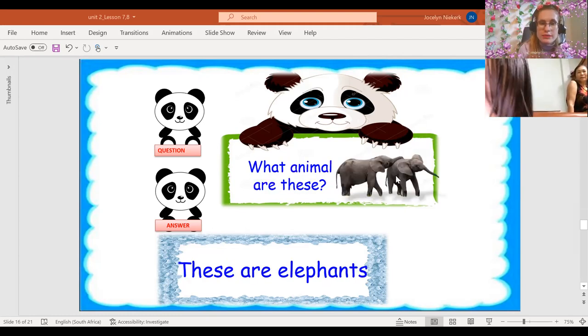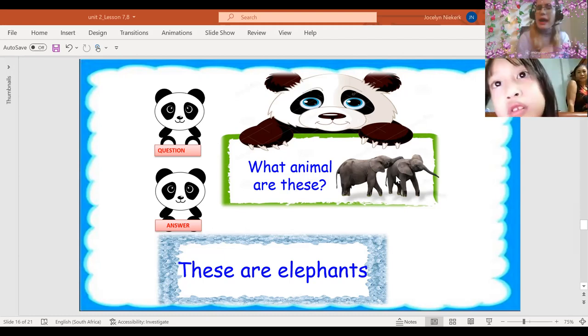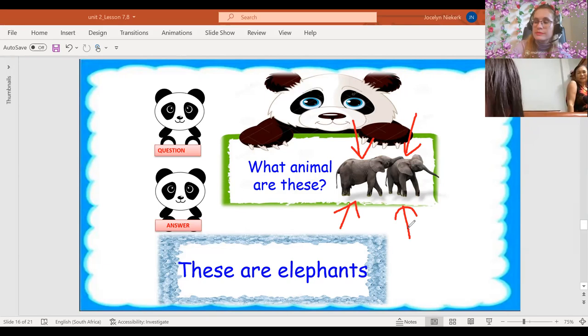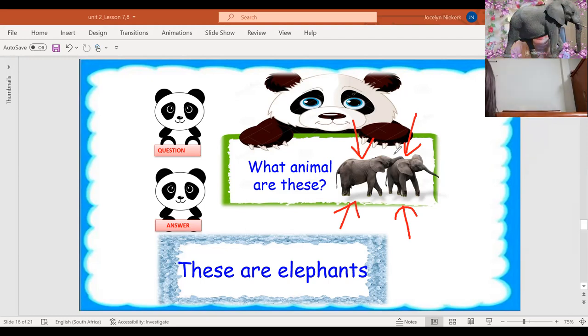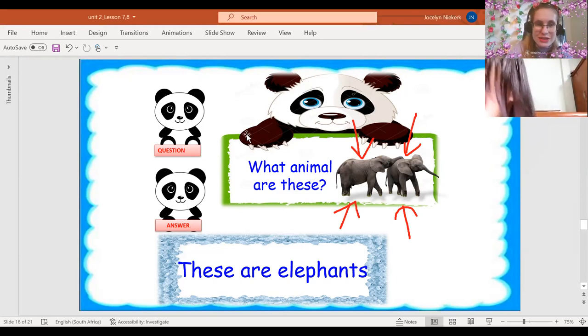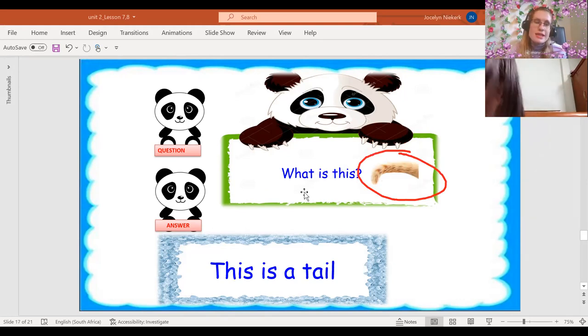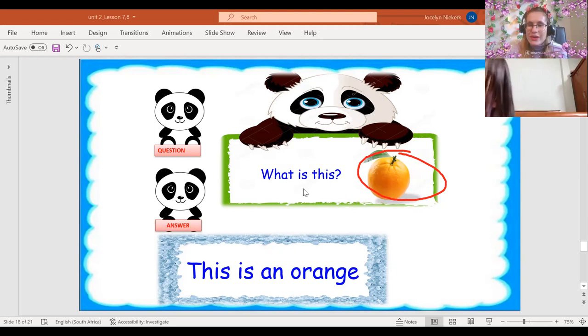What animals are these? Are they ducks? Quack, quack. No. What animals are they? They are elephants. Good job. This is a tail. A cat's tail. Good job.